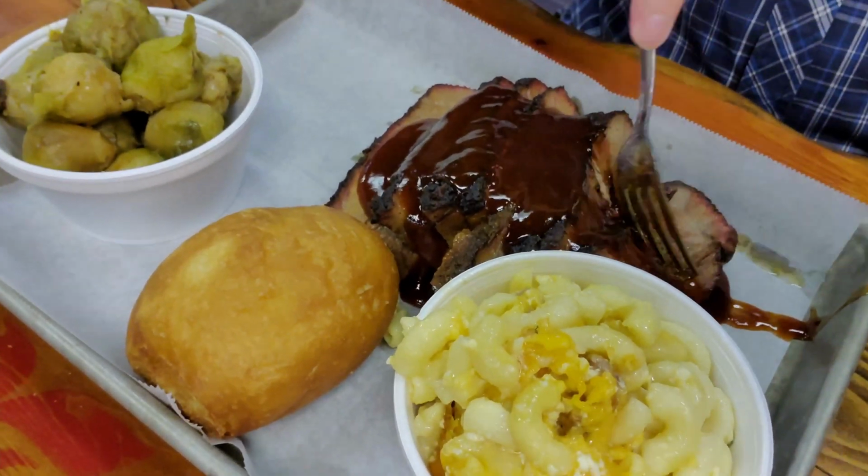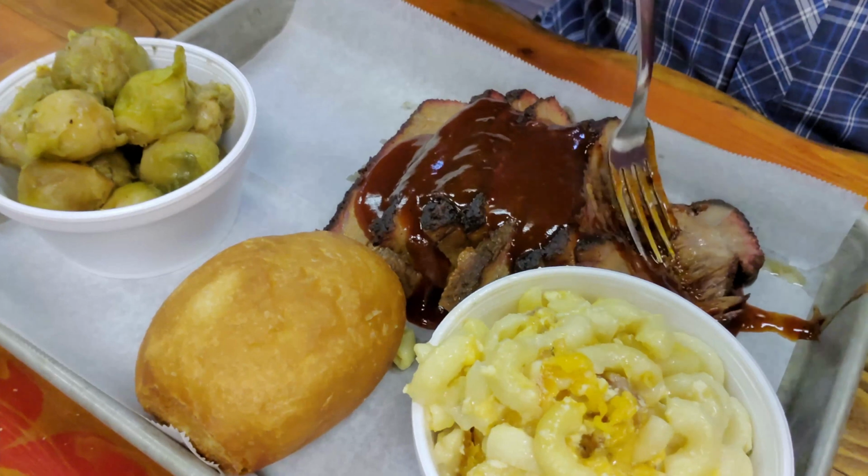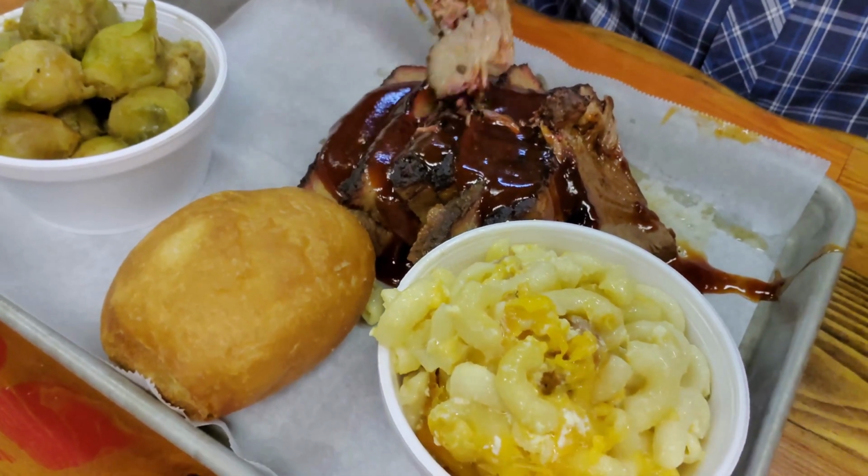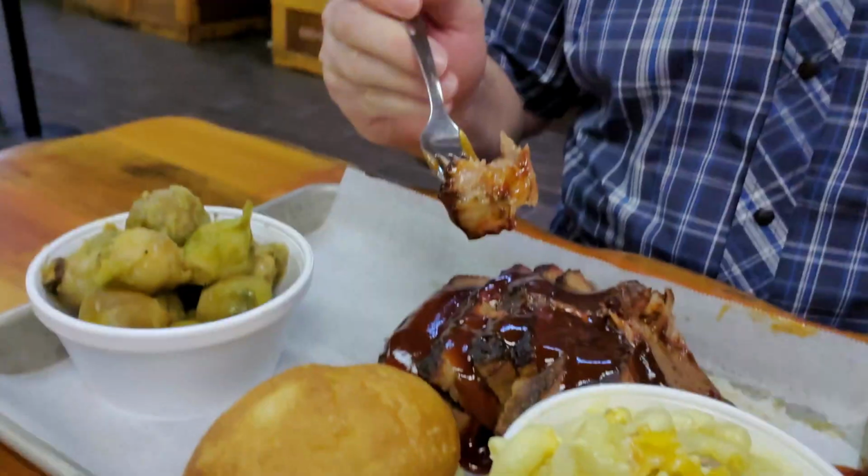This is so much meat. They give you a huge amount of food here. These sides are a huge serving. They definitely give you a lot of value and a lot of food for the price.